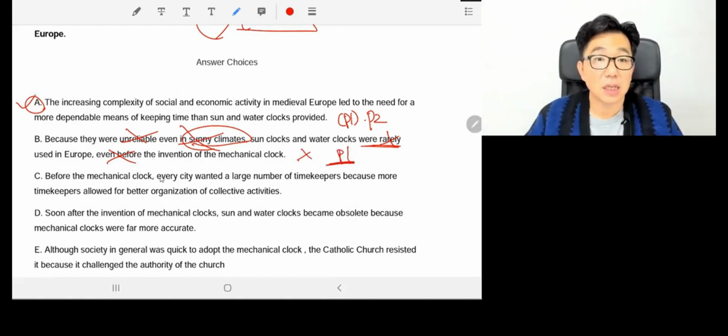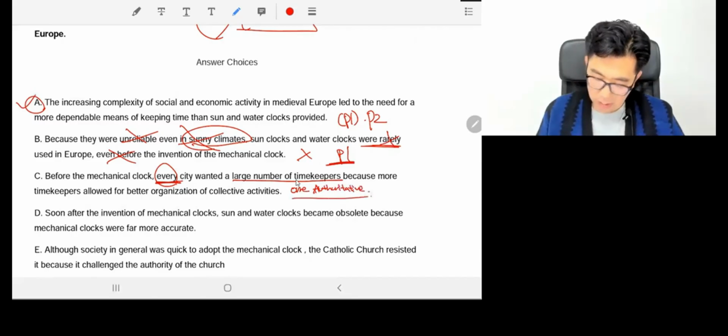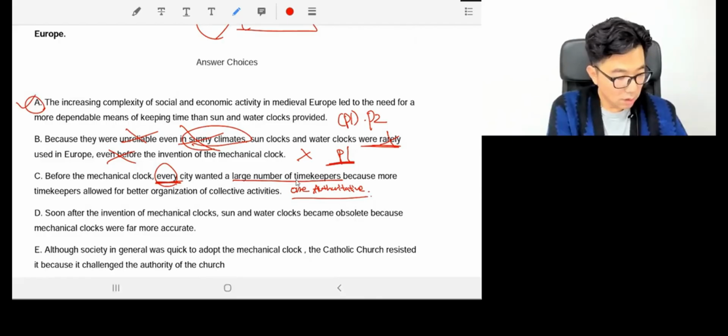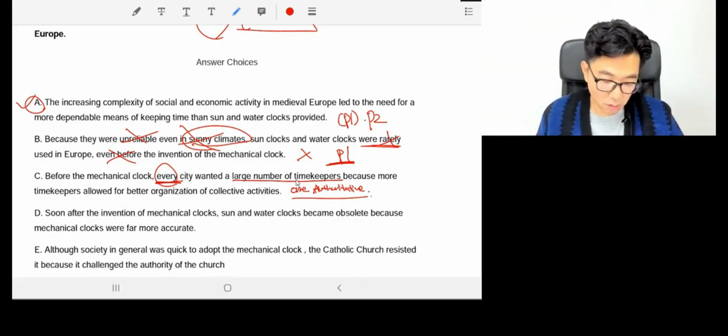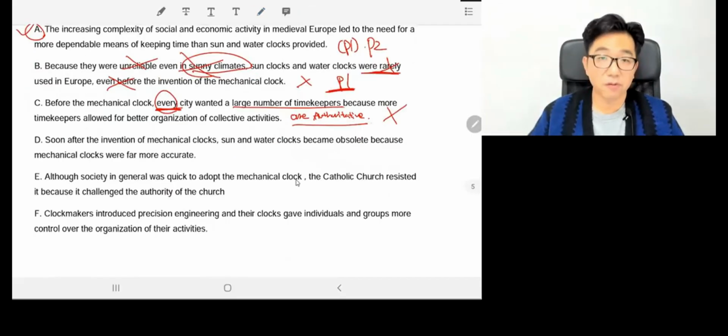C: before the mechanical clock, every city wanted a large number of timekeepers. I don't like it already. There was no mentioning of every city. No, they wanted just one authoritative timekeeper. They didn't want many timekeepers in the first place. Okay, so that was paragraph 4? Was it 3? 2? Let me find it actually and tell you. I don't want to go back. It's paragraph 2. So paragraph 2 proves C is the wrong answer. They didn't want a large number of timekeepers.